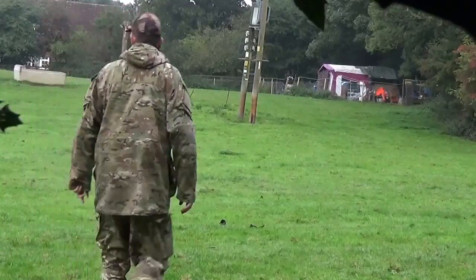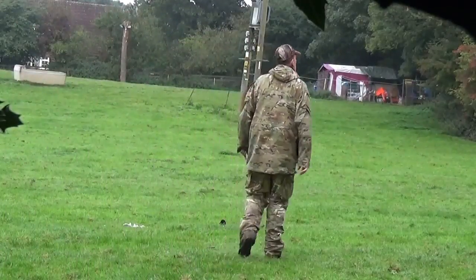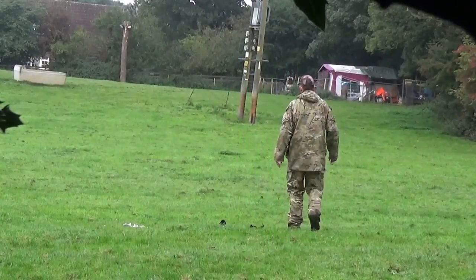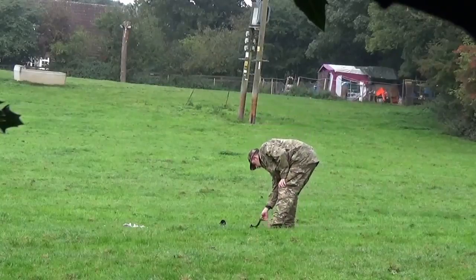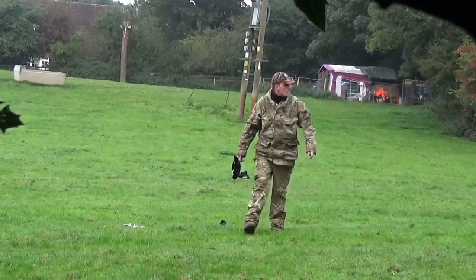Now these birds are well shot on this permission, obviously by myself and by farmers. So I decided that best practice would be to go out and recover each bird that was shot, and that would limit how much magpies were actually spooked during the session.